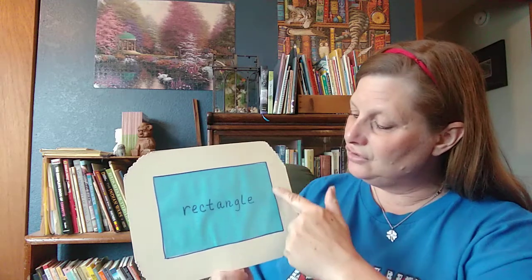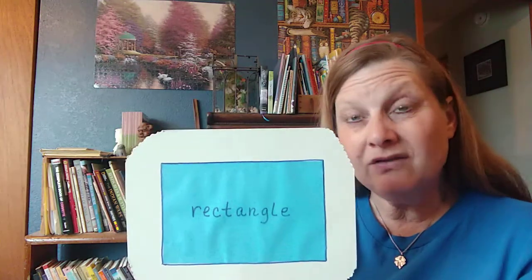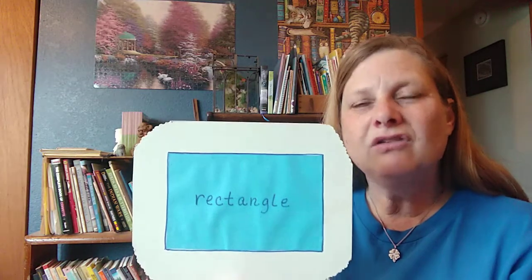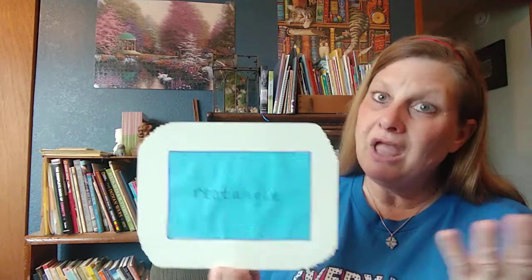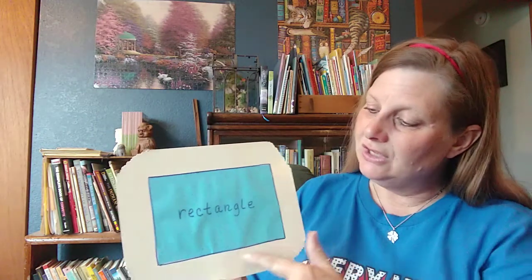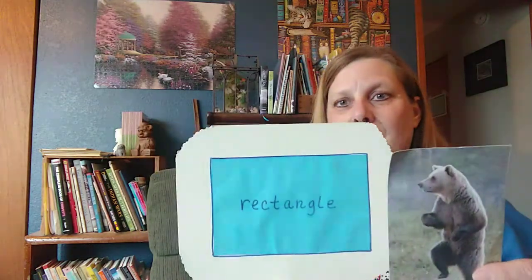One, two, three, four. A rectangle really wanted to be a square, but he could not decide. Did I want long lines or short lines? Long, short. I think I'll have both. So he's got long, short, which makes him a rectangle. Good job.